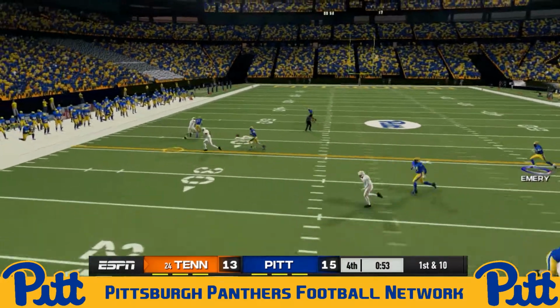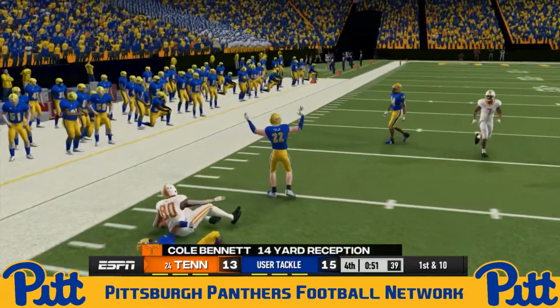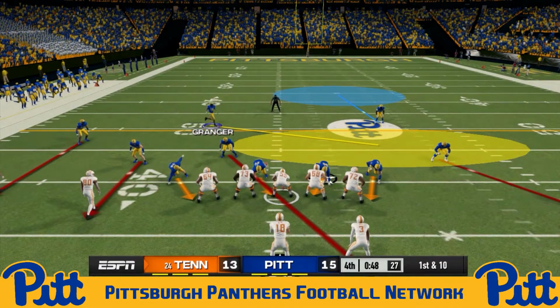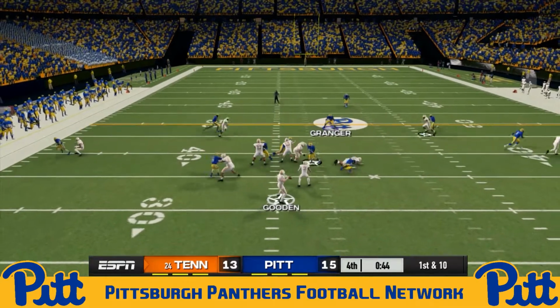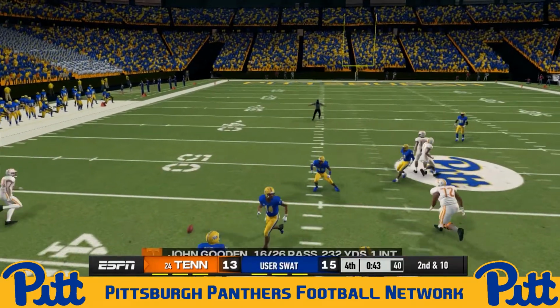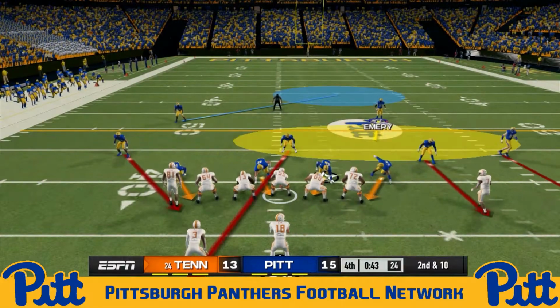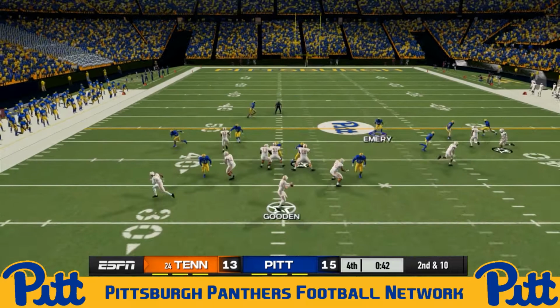1st and 10, it's Gooden back to pass. The Panthers look content to just rush 4 and try and force Tennessee to move down the field on them, which they're able to do there. That's Cole Bennett there for a nice pickup. 1st and 10 now at their own 40. Gooden back to pass. Panthers rush 5, and that's nearly intercepted. Cedric Granger had the ball game in his hands, and the senior lets it slip. Second life for Tennessee now on 2nd down.